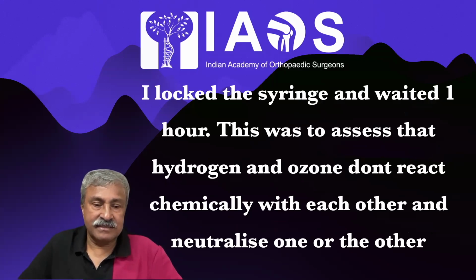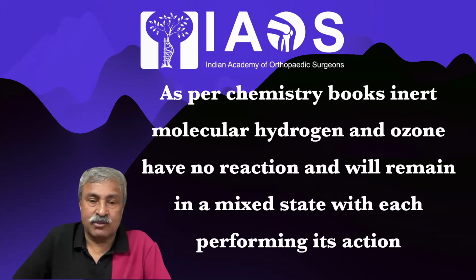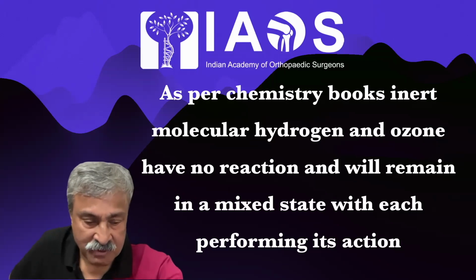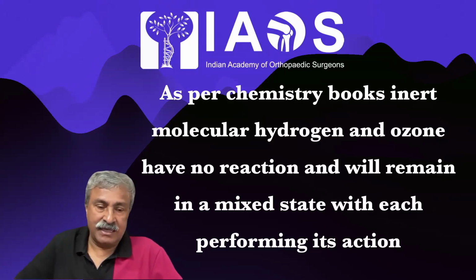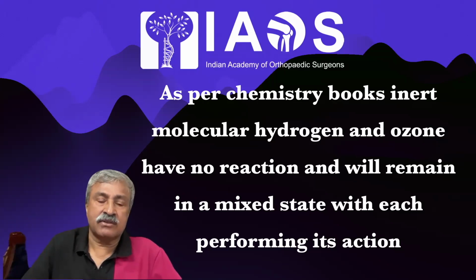Hydrogen is odorless and colorless, so it cannot be smelt. Nevertheless, we could smell the ozone when the lid was opened. As per the chemistry books, inert molecular hydrogen and ozone have no reaction and will remain in a mixed state with each other, with each gas performing its own action. It is very important to remember that the hydrogen is taken from the machine just before injecting because it is lighter than air. Ozone, being heavier than air, can be withdrawn and held vertically so that it doesn't mix with the air. We first mix the cocktail, then we give the ozone, and then we give the hydrogen.